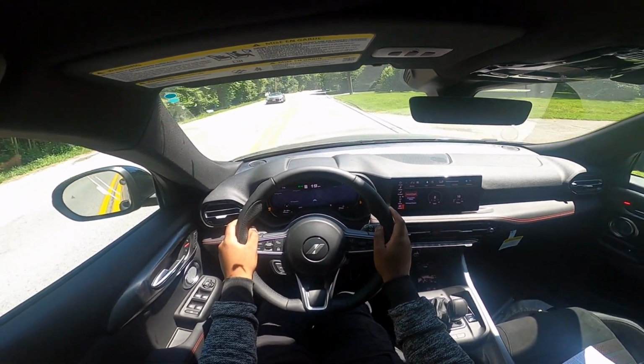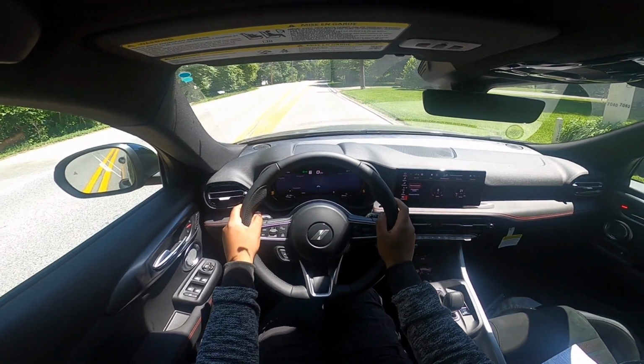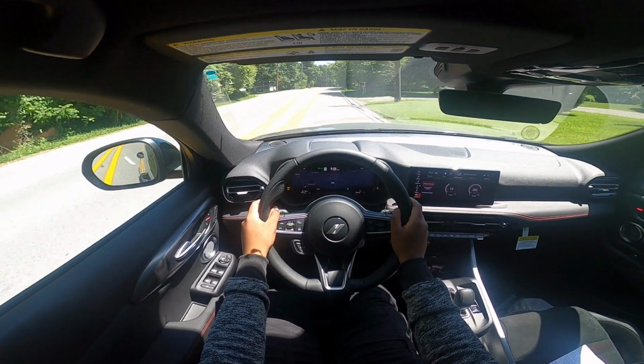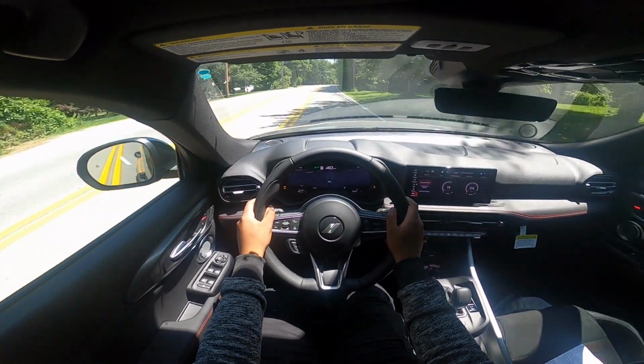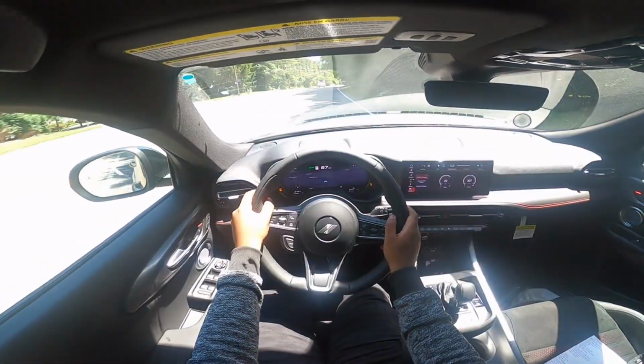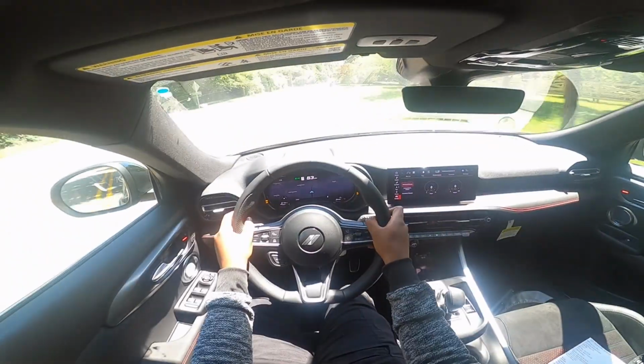Alright, so let's try that. Oh, nice. We got a Camaro ZR1 convertible. The spry little SUV. This thing.